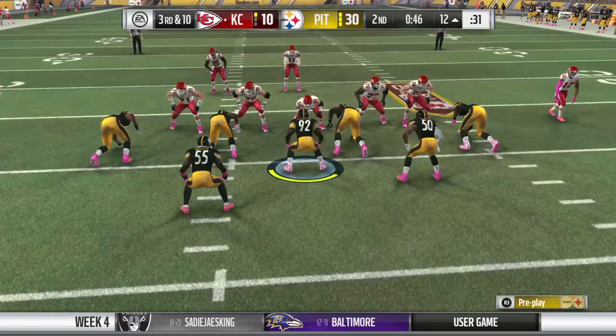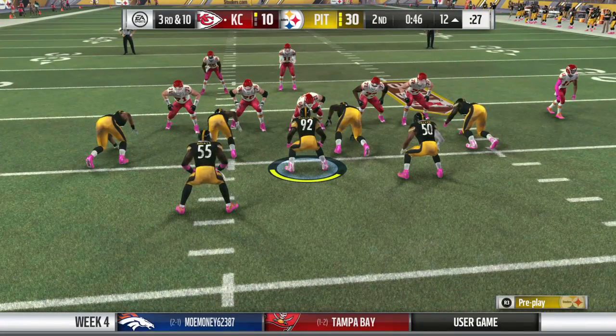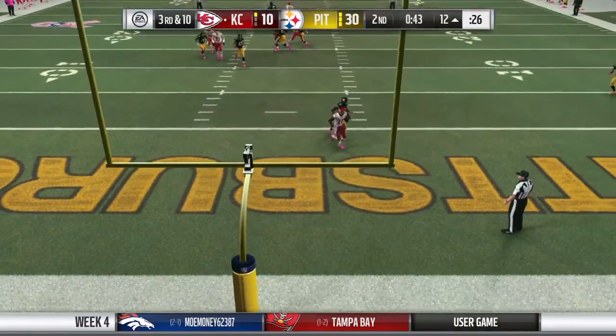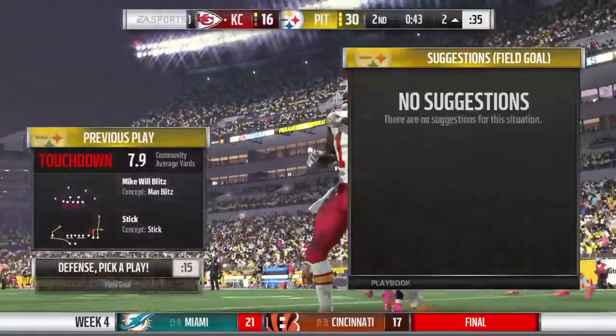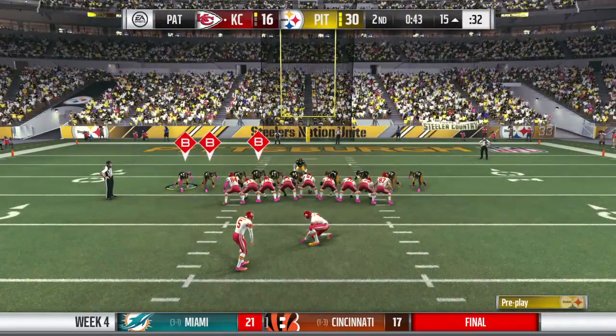3 receivers to the left, 1 to the right. Throwing on 3rd down, Smith. And he will take it on in for a Chiefs touchdown. Tyreek Hill with his first career NFL touchdown. And the Chiefs are able to draw a bit closer.